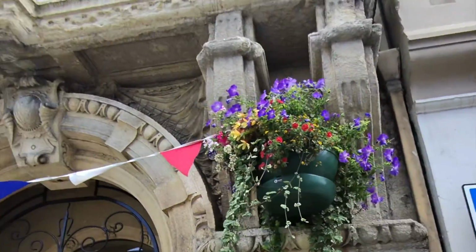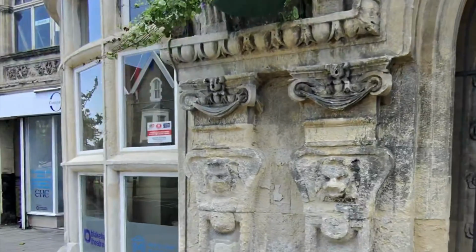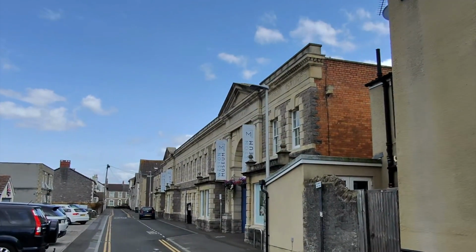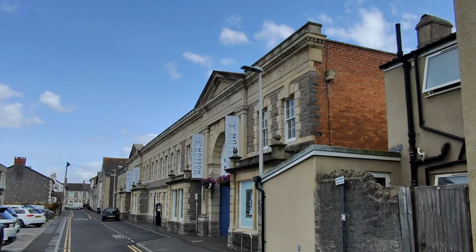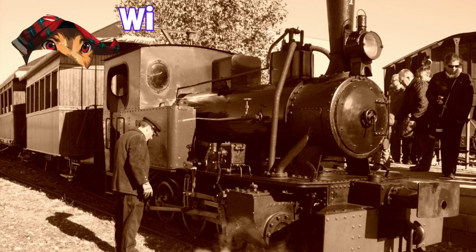That looks a lot older than the rest of the street, doesn't it? It's a funky old building. We're not going to go into the Weston Museum, but I like the fact the building is the Weston-super-Mare Gaslight Company stores. There's a blast from the past. Gaslights, possibly literally.